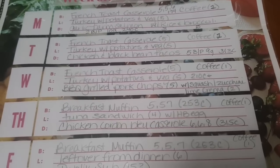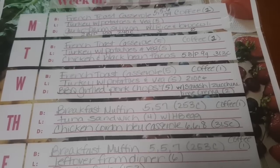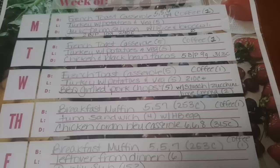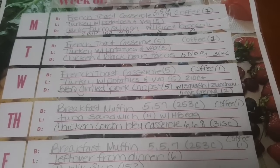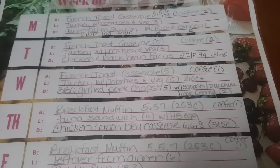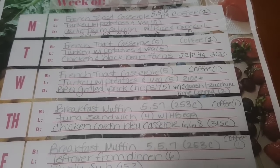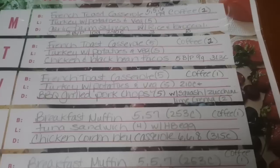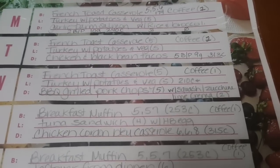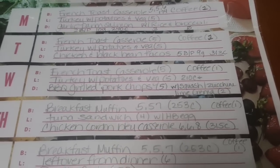If you're counting calories, of course, it just depends on the pork chops that you use and how much you have of it. And I'm going to probably do that with squash and zucchini lime crema, which is basically just roasted squash and zucchini. The lime crema is light sour cream with some lime juice in it. So that is only 2 points for that. And if you're counting calories, again, it just depends on how much squash and zucchini you have and how much of the sour cream you have.